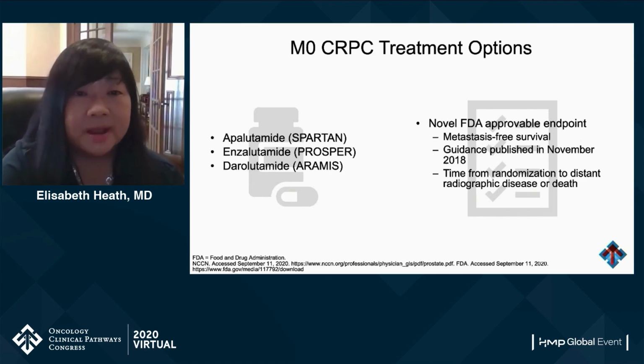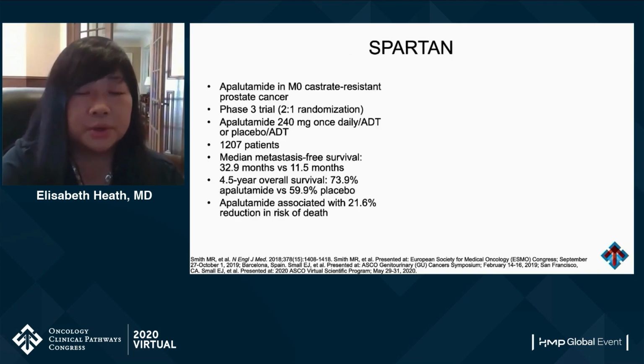We now have 3 different options, and this is relatively new information. So important for you to know that this clinical state of M0 has 3 medicines that are approved: apalutamide, enzalutamide, and darolutamide. And it also highlights a very new FDA approvable endpoint known as metastasis-free survival. So the FDA actually published a guidance, a PDF document that you can access here, where in November 2018, it was this recognition that if we were waiting for overall survival, we may be waiting a very long time for these trials to complete.